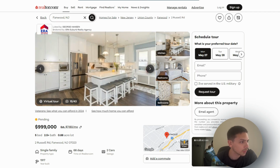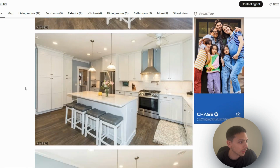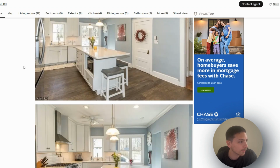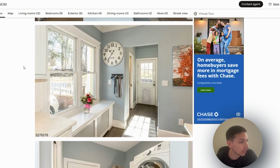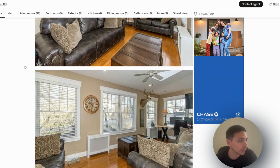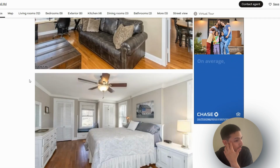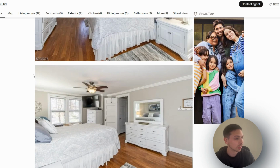It has the radiator heating that you're going to see over here. It's also going to have an updated kitchen overall. But it's really nice that from the outside, you're getting that older feel that you're going to get a lot in Fanwood. But you step inside and everything's going to be completely renovated or semi-renovated like this one. It has the radiator here as well, but you can barely even notice it. And it's nice that you're going to get from a $600,000 to $1 million range in the center.